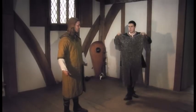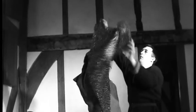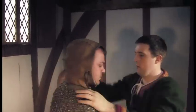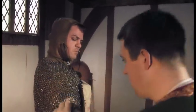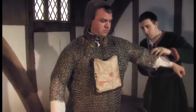And once these undergarments are in position, the knight is helped into a long mail coat known as a hauberk. The hauberk is made of many thousands of iron rings, skillfully linked together in a pattern where one ring passes through 4 others, forming a highly flexible metal cloth. The sleeves of the hauberk cover the arm down to the elbow.